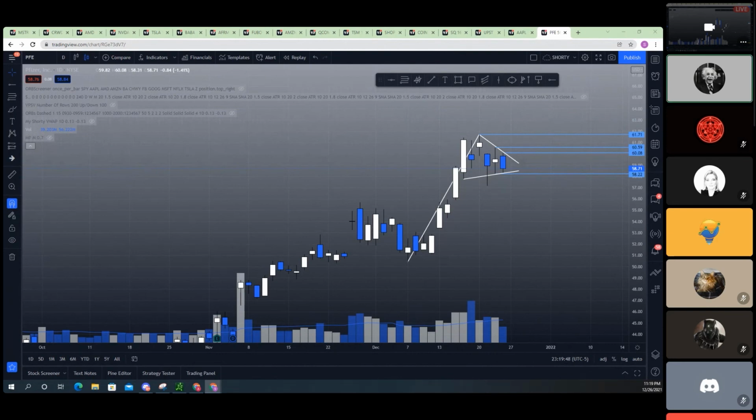I think didn't they release the pills or whatever it was. So I would definitely watch it. It's just been behaving in consolidation mode here. So these would be the levels that I play.